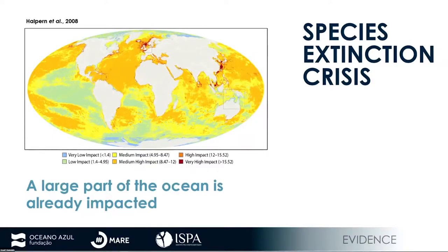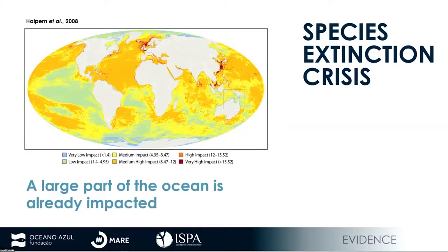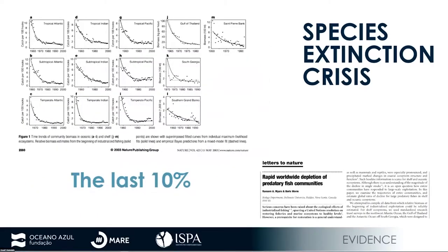But it's also showing that large parts of the ocean are highly impacted by human activities. So all the reds and oranges that you see on this map are areas which are deeply degraded, which means that they don't have predators or they don't have some of the important components of this system so that they can work properly. And this is the reason behind the species extinction crisis. Of course, we are also doing this on land, as you all know, but I will stick to the ocean. An example of these impacts is the big predators.